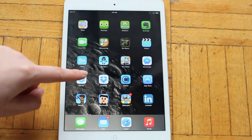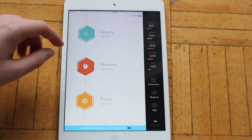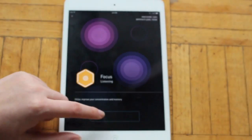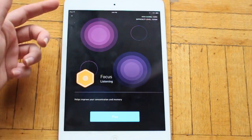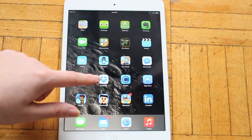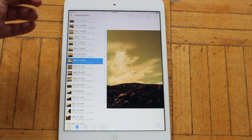Next app is Elevate. Elevate is another sort of brain age kind of app. It has really fun little games. Hold on, this one's a listening game, so you listen and it helps focus your listening. It's a brain game. It's pretty fun. Next one is Dropbox. This is a must-have on an iPad, so you can sync it across all your things.